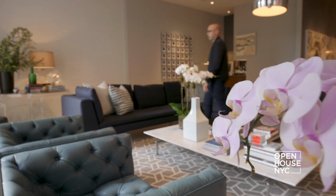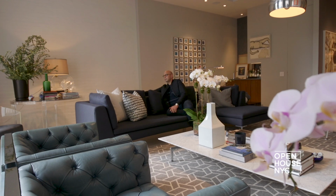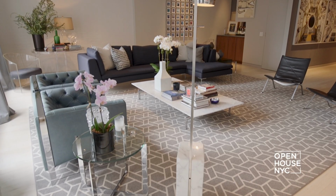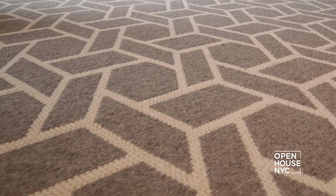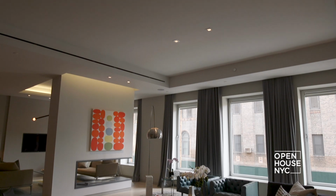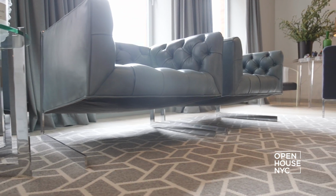Beyond that, this bigger, more formal living room opens up. Even though it's supposed to be the more formal living area, I wanted it to be simple, clean, and minimal. This large geometric carpet defines the area. All the furniture is of a lower profile, accentuating the ceiling heights. And I wanted each piece to feel like it's floating in the space. These cantilevered Milo Bauman chairs are a perfect example. This is actually where everyone ends up hanging out after a dinner party.